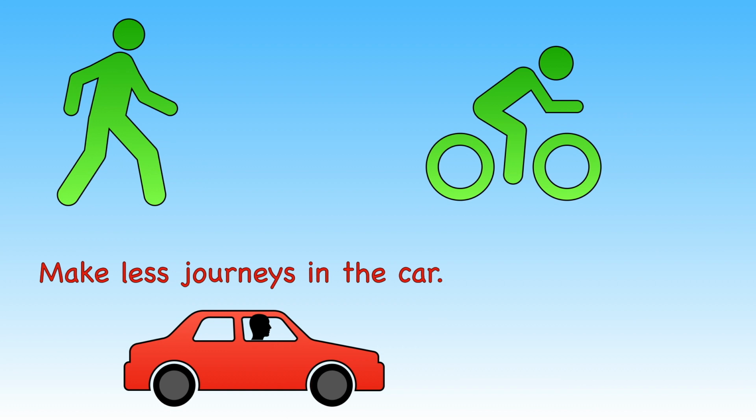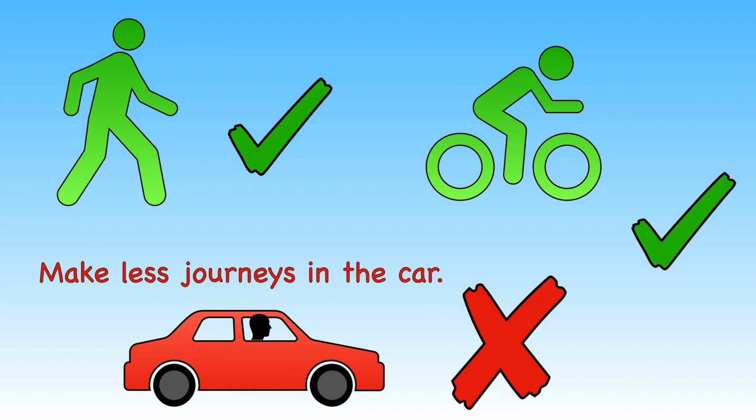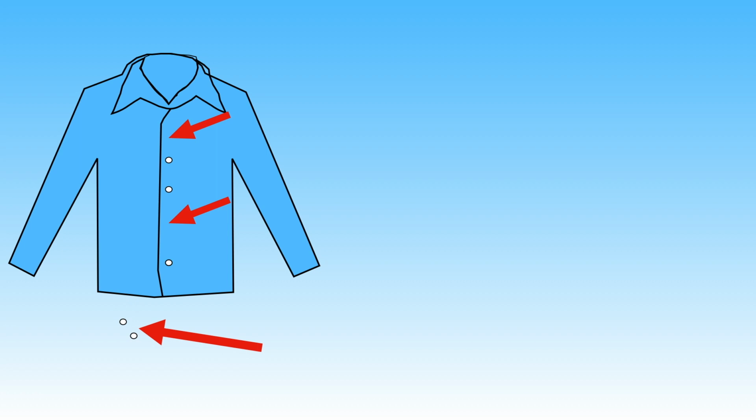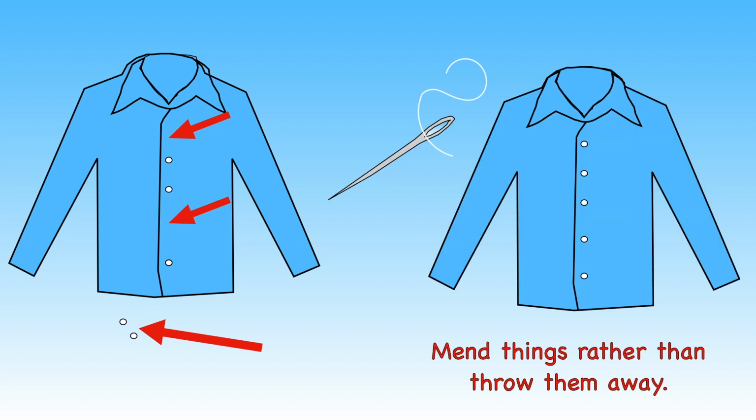When taking a short journey, try walking or cycling instead of travelling by car, as this reduces traffic pollution. On cold days, wear more clothes instead of putting the heater on and burning fossil fuels. Finally, mend things instead of buying new. The less things we buy, the less fossil fuels will be released from the factories making them.